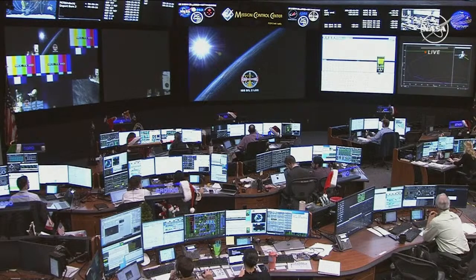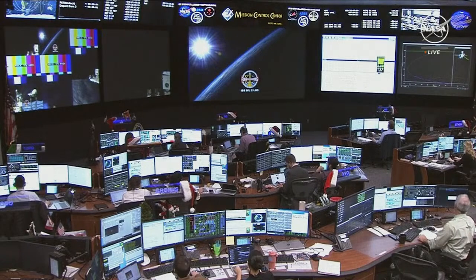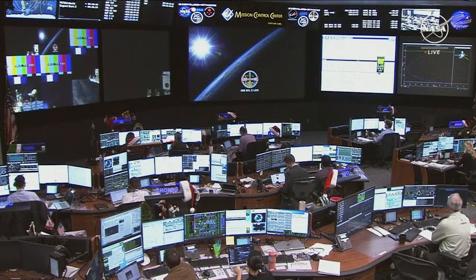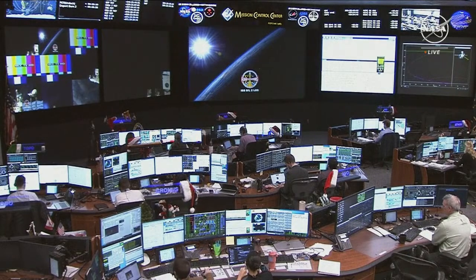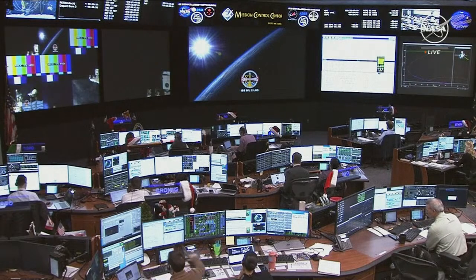And if you're just joining us this afternoon, a cargo Dragon vehicle recently undocked from the International Space Station at 4:05 p.m. Central. On board is over 4,300 pounds of cargo, research, and investigations that will be returned to Earth following a splashdown off the coast of Tallahassee tomorrow morning.